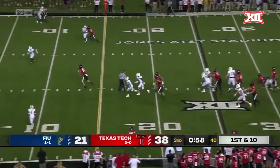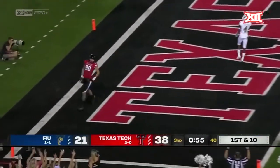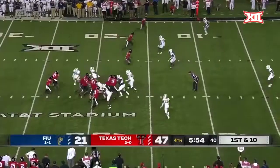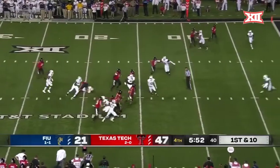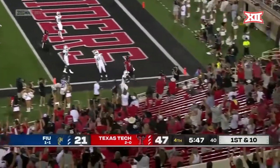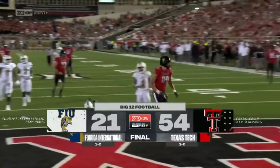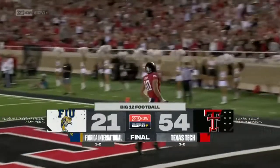Play fake. Finds Tharp again, and he's in the end zone for his first collegiate. From that camera angle, you see you on towards the sideline, and here's a streak to the end zone. Columbia gets in, touchdown. Tech wins it big, 54-21 over FIU.